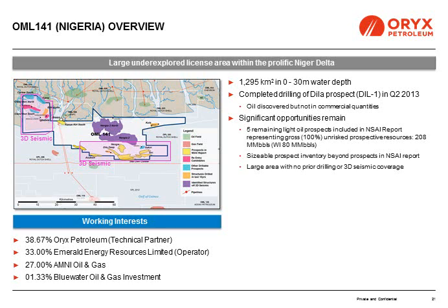In Nigeria, OML 141, again, is a very large block. We're the technical partner, which actually means that we are not the operator, but we are operating the block. The operator is Emerald Energy. This is a Nigerian indigenous company, as is Amni Oil. Again, it's a very large block.